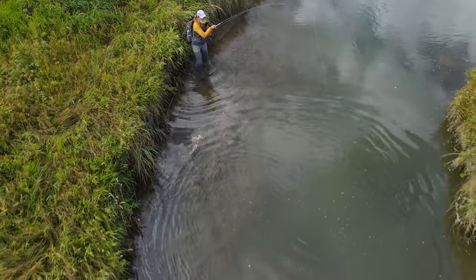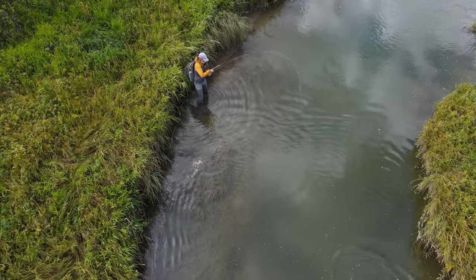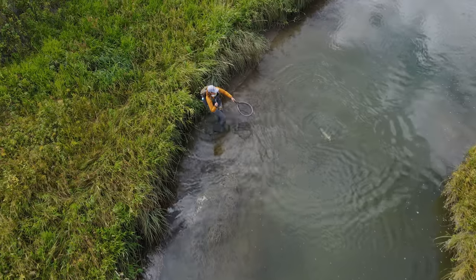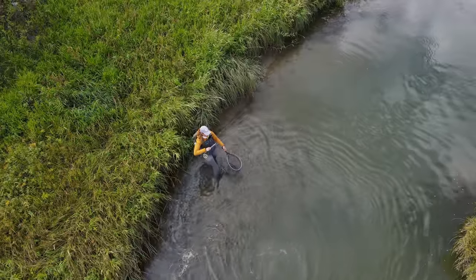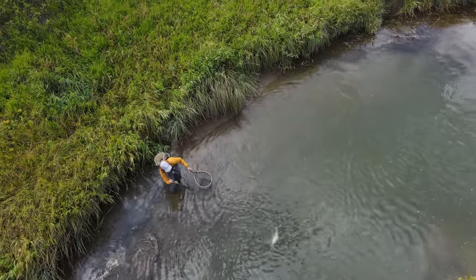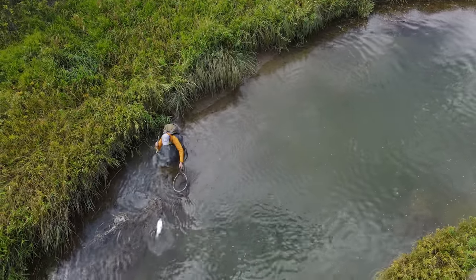It's pretty sinky, this mud in here, so hoping I can fight him from here. A lot of head shaking. See if I can bring him up in here. Yeah, surf him in. Beautiful rainbow. Just a heavy, heavy head to this. Hard to bring him up. Hard to surf him up, actually. Come on, bud. That's it, that's it, that's it.